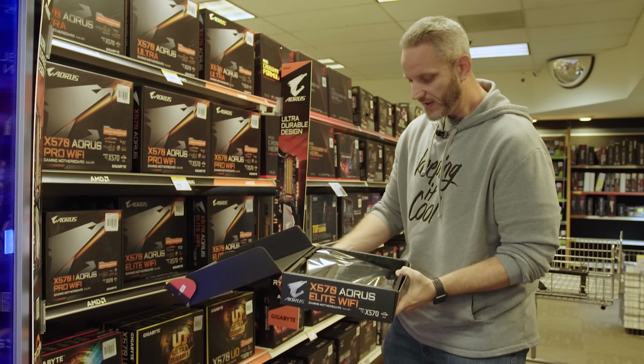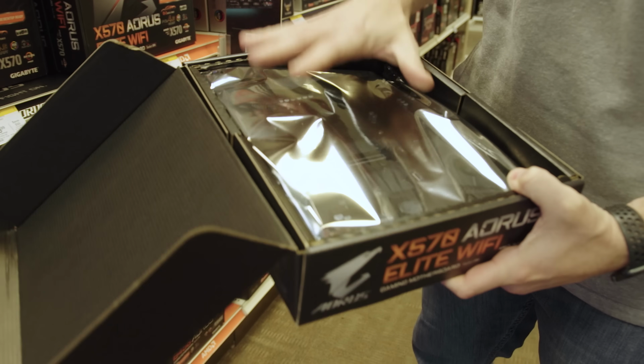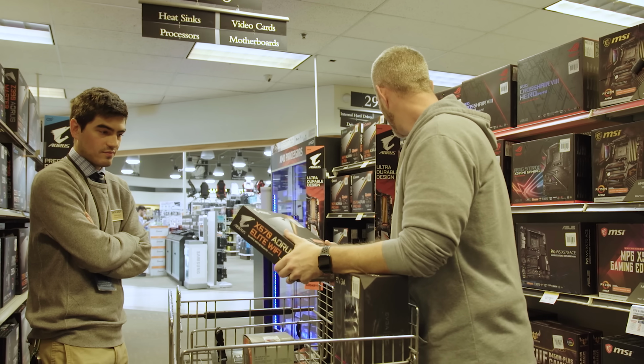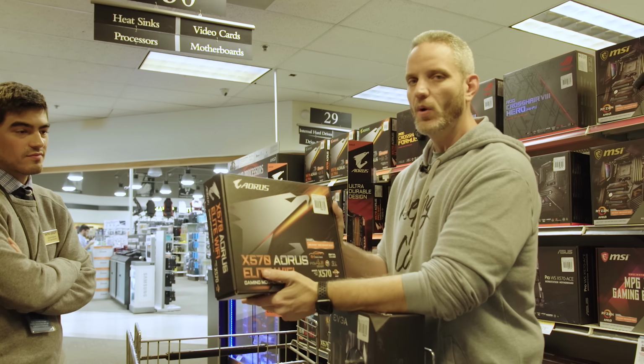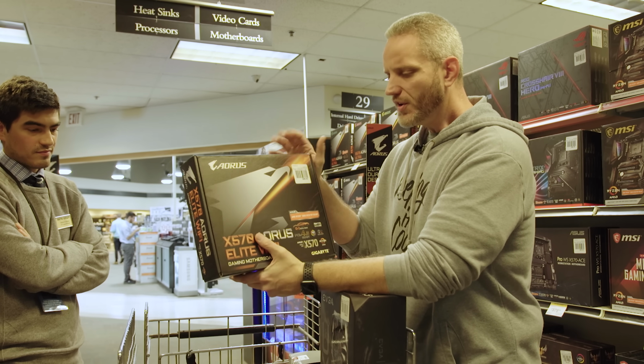If you're not aware, AORUS is the top tier brand within Gigabyte. So it's produced by Gigabyte, owned by Gigabyte, but it's like their better brand. So I decided I'm going to go with the Elite, which is the 189, so 169 because of the $20 bundle deal with the CPU.